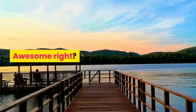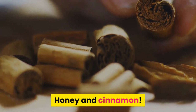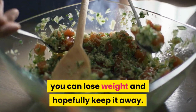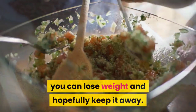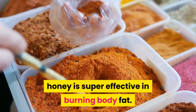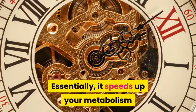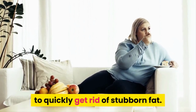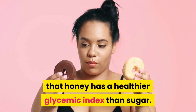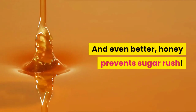Awesome, right? So what are these ingredients? Honey and cinnamon. Yes, with these great tasting ingredients, you can lose weight and hopefully keep it away. First off, honey is super effective in burning body fat. Essentially, it speeds up your metabolism to quickly get rid of stubborn fat. It's also good to know that honey has a healthier glycemic index than sugar. And even better, honey prevents sugar rush.